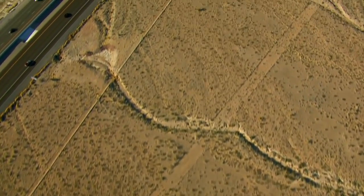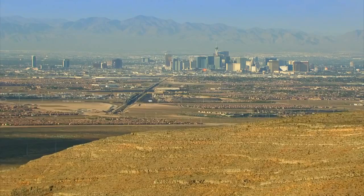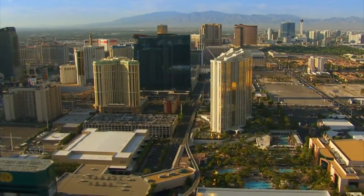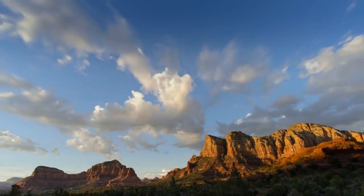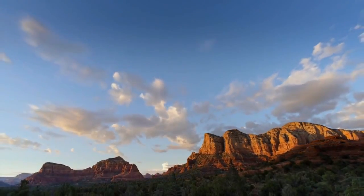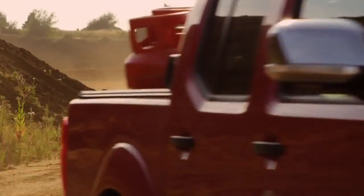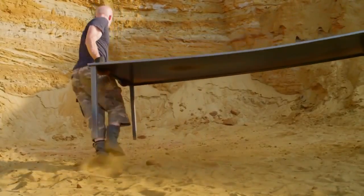Sand gets hotter than water. Tarmac gets hotter than sand. Concrete gets hotter than grass. And these differences produce pockets of warm, rising air called thermals, which drive winds and create clouds. But how can you see that effect for yourself? Well, with a quarry, 5 vehicles worth of kit, and 2 specially built metal tables.